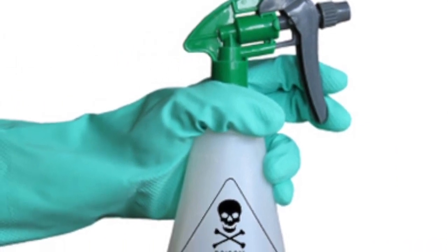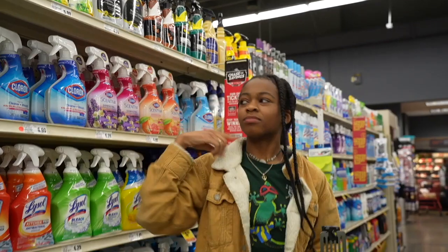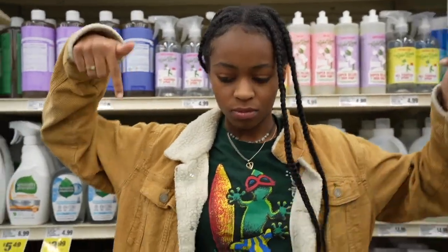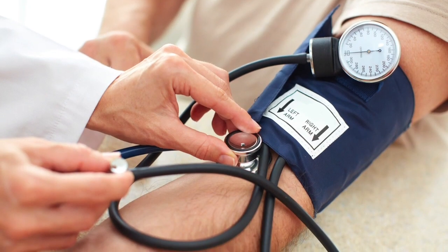So cleaning products, which would be a home toxin, and indoor air pollution, which would be environmental justice, go hand in hand. VOC levels do rise in your home when you use cleaning products, and depending on the products you use, your VOC levels could be higher or lower. As the VOC levels in your home rise, you are more susceptible to respiratory issues. So to reiterate, household chemicals release VOCs that can cause negative health effects to humans.